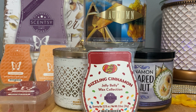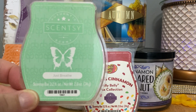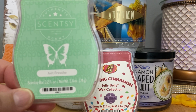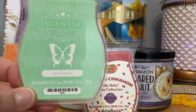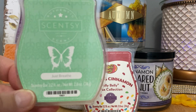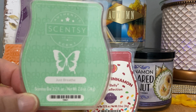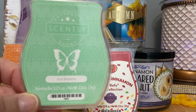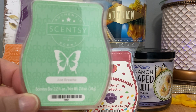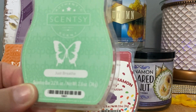All right, my last bar I got through is gonna seem a little bit random. Just Breathe. Guys, I was so sick last week, 2 weeks ago. So sick. I caught a nasty cold from work. I care for children and it was going through the home and I caught it and had to go for my first COVID test, which was negative. So no worries there. But I was so sick. I couldn't smell, I couldn't taste, I couldn't breathe, I had no energy. It was awful.